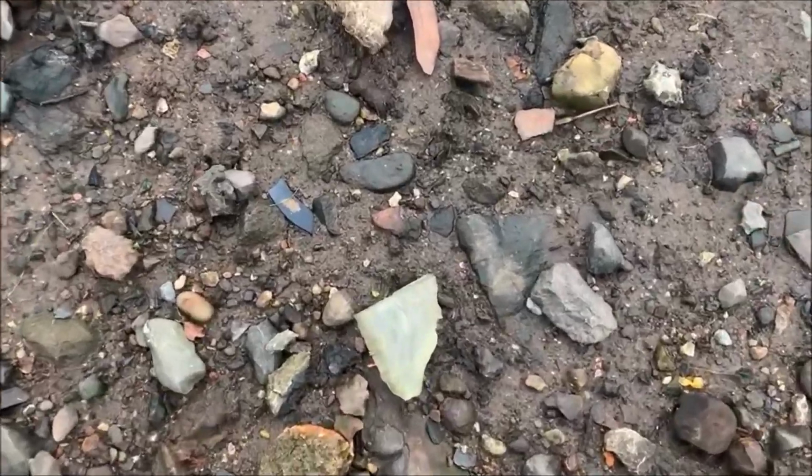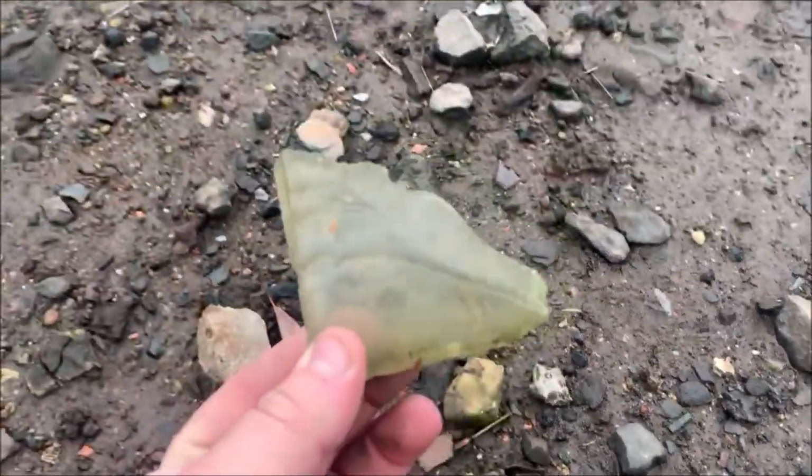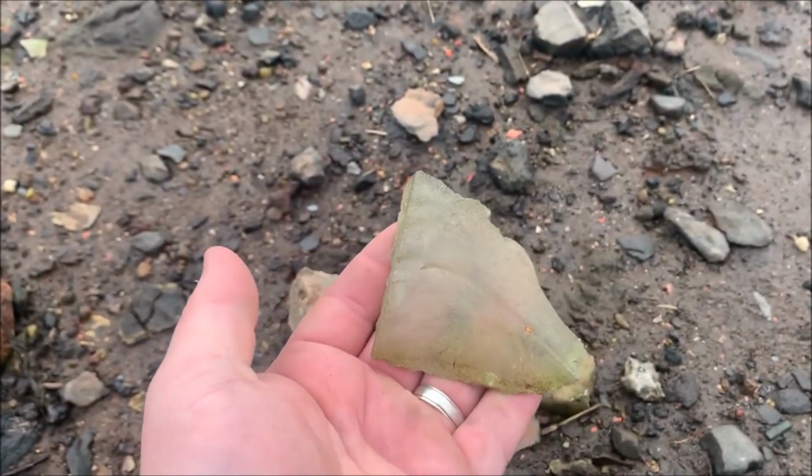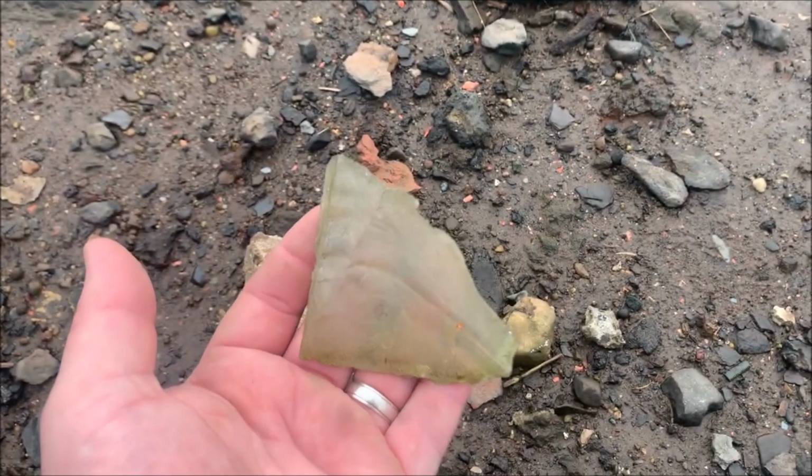Look at that for a chunk of sea glass, eh? Big chunk of sea glass. See how the sea's been wearing it down. Nice big bit of sea glass there, eh?